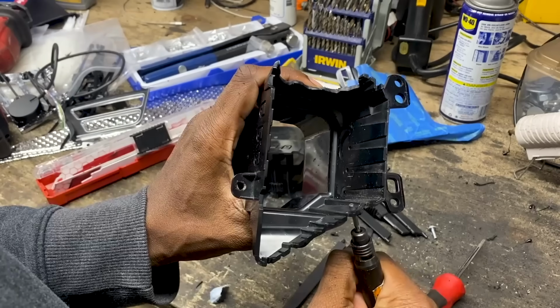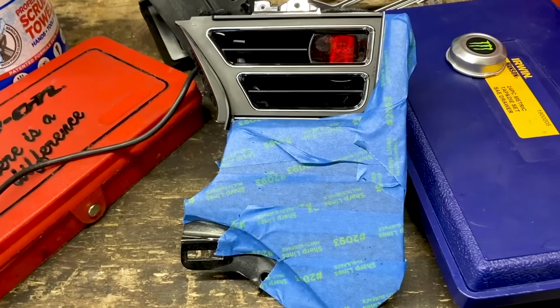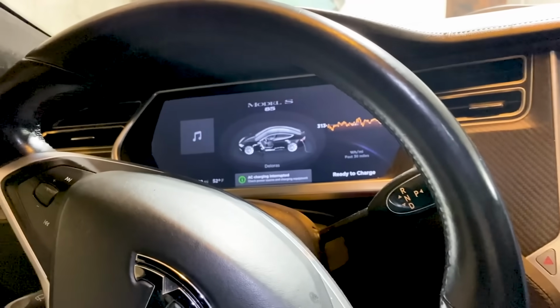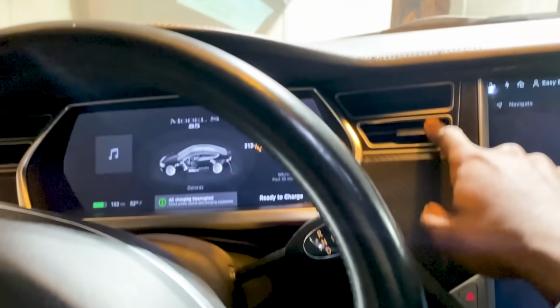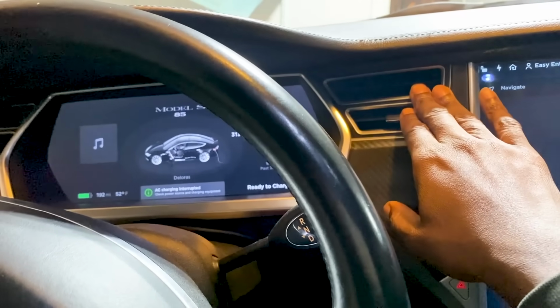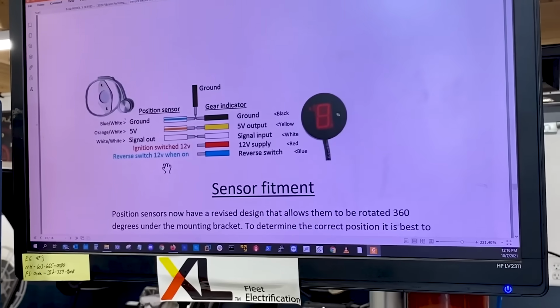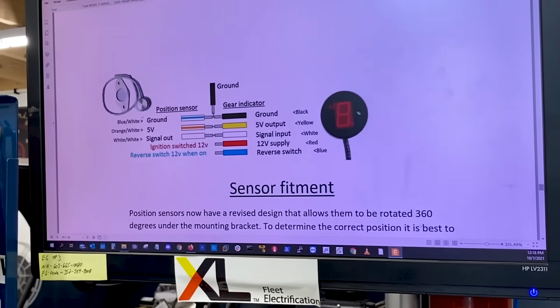Not bad, not bad. Just in case you have no idea where this is going in the car, this is the inside of a Tesla Model S, and it'll be going on the driver's side right ear vent. So when you shift, you can easily see what gear you're in. The thing with sequentials is that they allow for faster shifting, but you can't tell what gear you're in at a glance, which is why the indicator is so important.